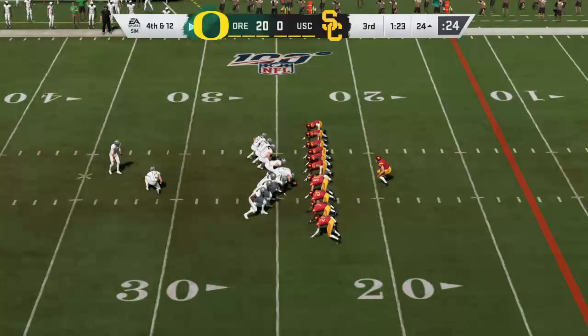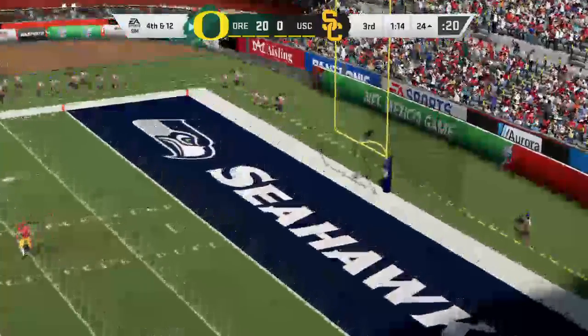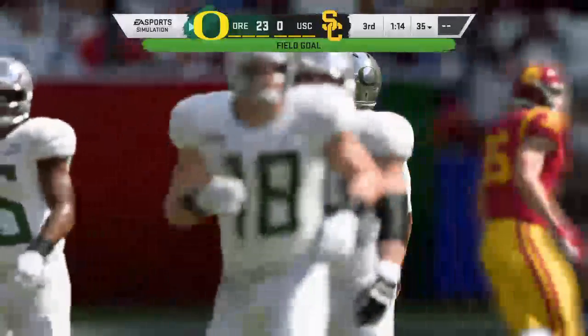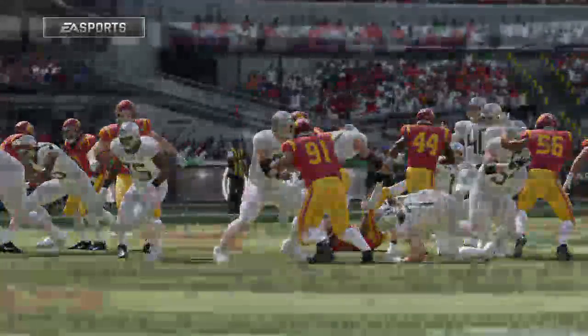So now here comes the field goal team for the 3rd time today. And this one a 41-yard attempt. And his kick is good. And that will up the score now. It's 23-zip. So 3 field goals that he's hit now. This last one helps him stretch out the lead.